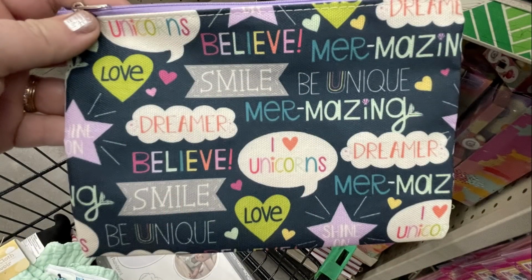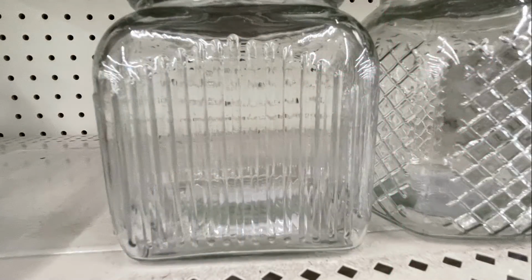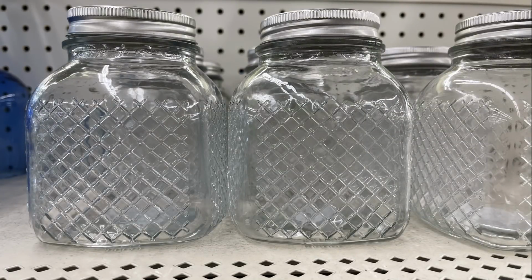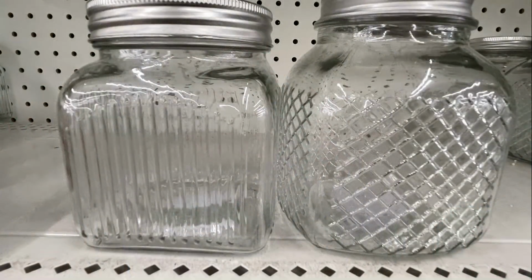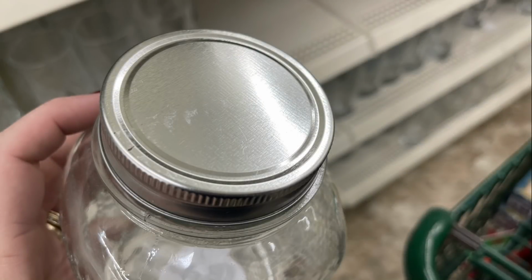So over in home decor, they had these new jars this week. There's 2 different ones. This one has kind of stripes down the front, and then they have this hatch pattern on the other one, and they're both similar in size. They're a little bit different in shape. And they have the metal lid.